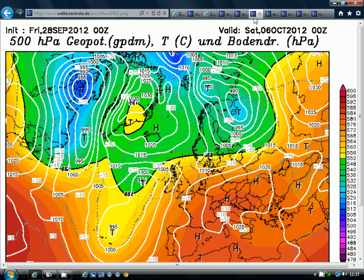So this is the actual chart for Saturday the 6th of October. There's the trough in the Atlantic in association with the Jetstream diving southwards. This is the ridge across Europe, and notice, look, we're in this southerly flow, south to southwesterly flow, coming from a long way south. If you follow the lines down, they're coming from south of Spain, North Africa, and the tropical Atlantic. So this is warm air being pulled up northwards.